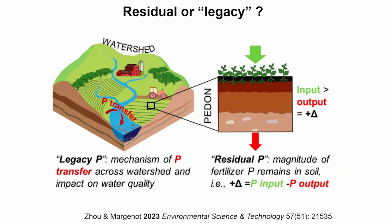And in this opinion piece, it's just my opinion, I know this is contentious, we propose that we should probably stick to the origins of these terms. Legacy phosphorus was first being published in the 2000s in the context of Florida watersheds, referring to phosphorus that is fluxing at the watershed scale. Whereas the first use of residual was from Iowa in reference to previous fertilizer P applications. So that's why we opted to use residual phosphorus to refer to the soil scale idea or concept of this built up P from the past.